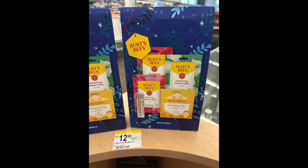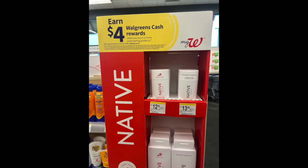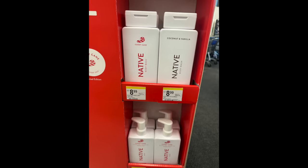Now, before I get out of Walgreens, lots of the Christmas stuff is starting to pop up. Whole bunch of face masks and a lip balm for $12.99. I just love this stuff, and I can't wait till it goes on clearance, probably late December, early January. And then we have the native candy cane, and another one is coconut vanilla. So these are the holiday scents.